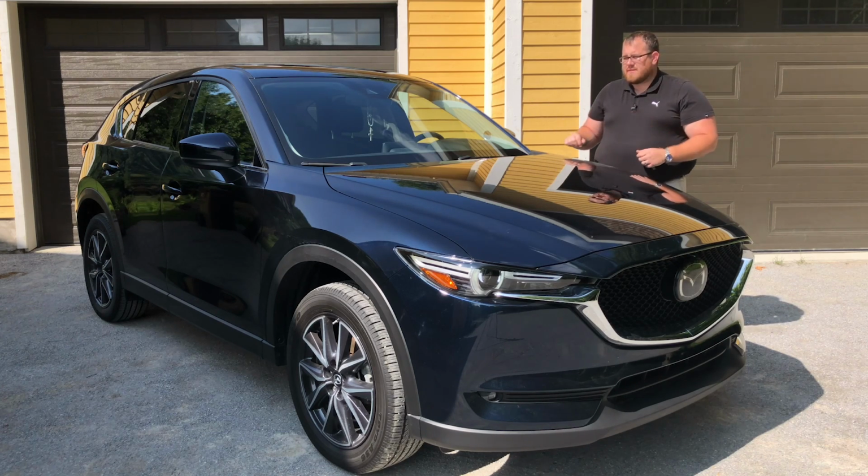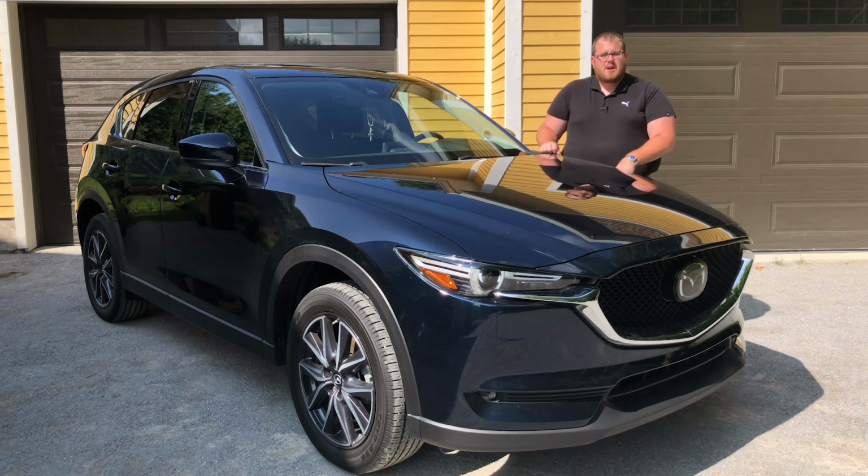We've had this car, we've been driving it, maybe not as much as we would have liked to, but we're going to be talking a little bit about the maintenance and our thoughts 1 year after owning this car.